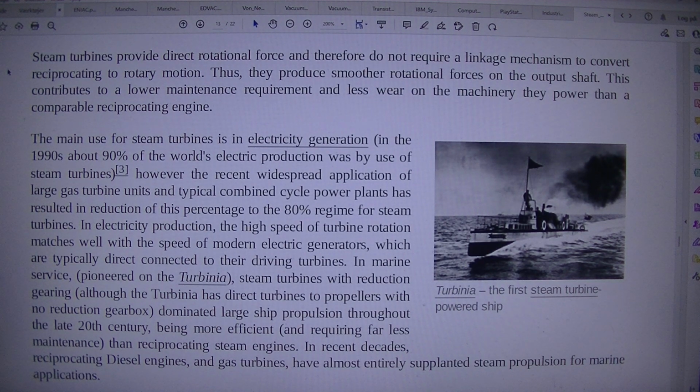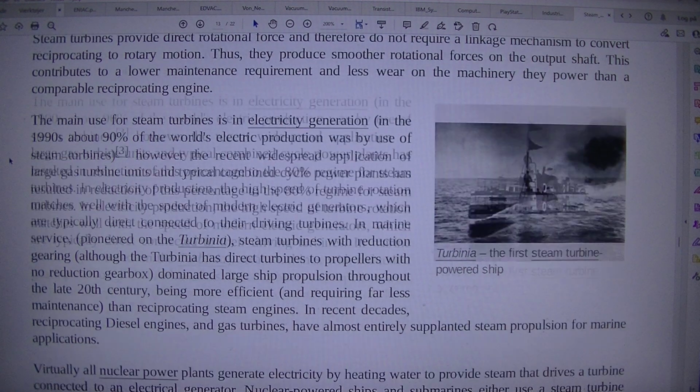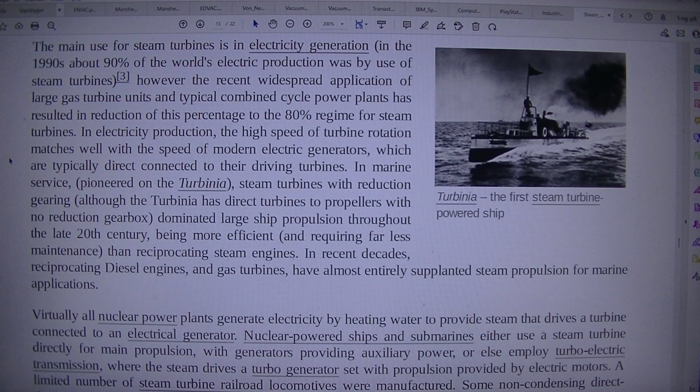Turbinia, the first steam turbine-powered ship. The main use for steam turbines is in electricity generation. In the 1990s, about 90% of the world's electric production was by use of steam turbines. However, the recent widespread application of large gas turbine units and typical combined cycle power plants has resulted in reduction of this percentage to the 80% regime for steam turbines. In electricity production, the high speed of turbine rotation matches well with the speed of modern electric generators, which are typically direct connected to their driving turbines.